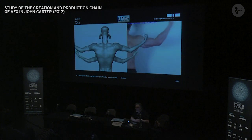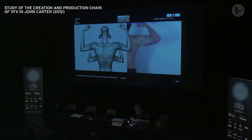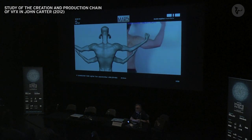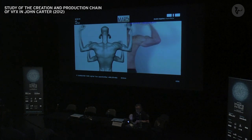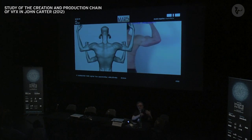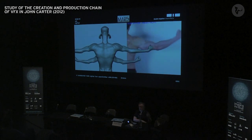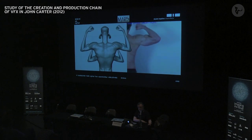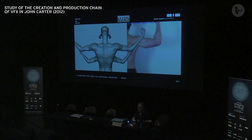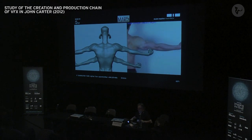So we used an awful lot of reference, and we developed a whole bunch of different systems to create muscles, skin sliding, and a whole ton of stuff that I don't have time to go into in this particular lecture. But at the same time, the riggers are also responsible for giving the animators a stripped down, light version of this rig so they can animate in real time. So they have to manage what the animators need, plus adding all of this extra technical, sensible stuff, and make sure that it gets rendered as well.